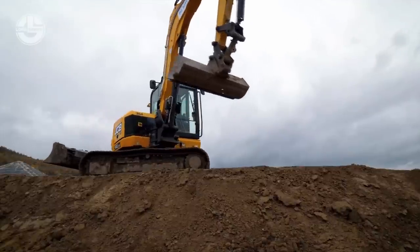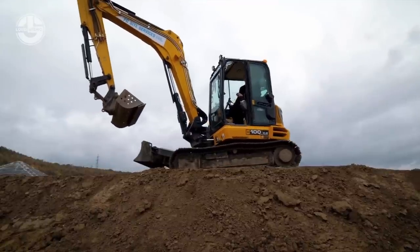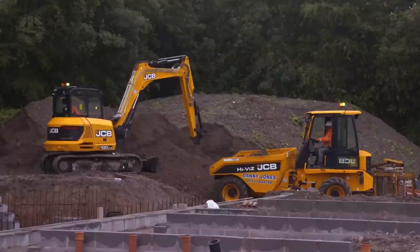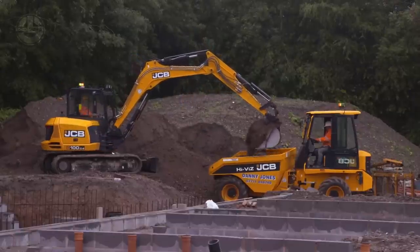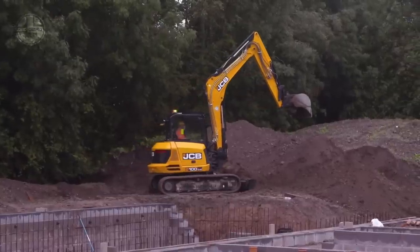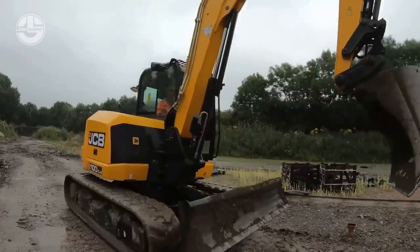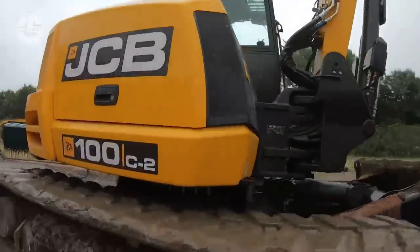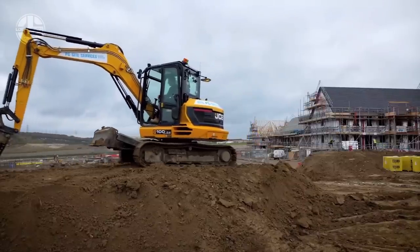But an optional triple articulated boom can be replaced for further reach. Its open frame undercarriage design with sloping track legs minimizes material buildup for easier cleaning. The lift points are located beneath the edge of the dozer blade to provide additional safety on site. JCB offers telematics that helps customers monitor and manage their machine fleet remotely anywhere in the world.